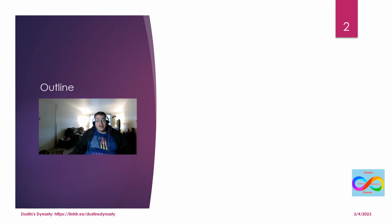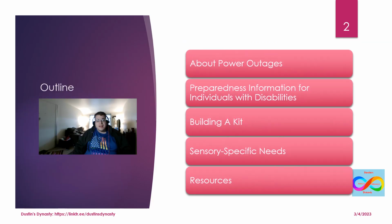So today we're going to talk about a couple of things. We're going to talk about what power outages are and how they happen. We're going to talk about some preparedness information for ways individuals with disabilities in general can help make things smoother during those instances. We can also work towards building a kit, and more so building a kit for those with sensory issues. And finally, we'll share some resources that can help you.